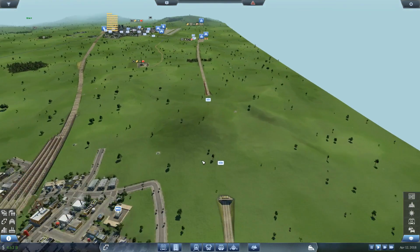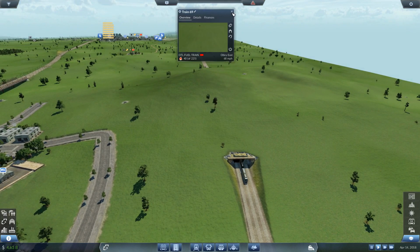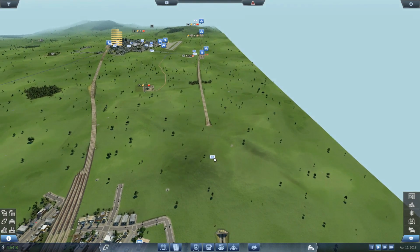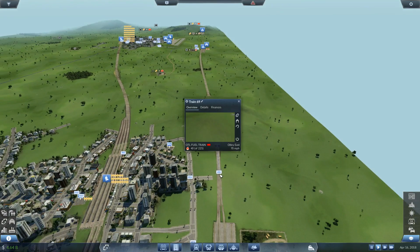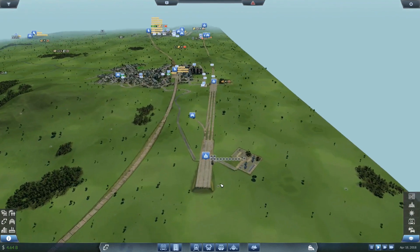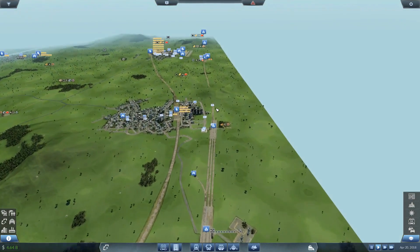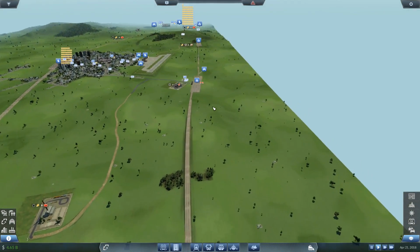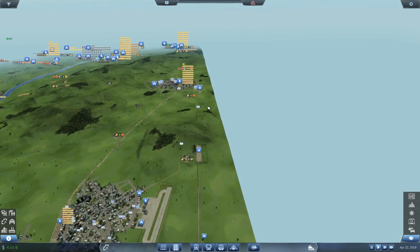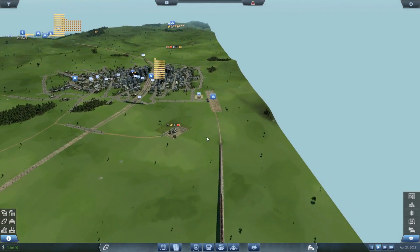Right. How far is the train? Are you fuel or crude? You're fuel, which means that's the crude train there. Right. We shall wait for it to pick up here. I'll wait for it to get to the other side. Meanwhile, while we're doing that, we'll get some trucks going on here.